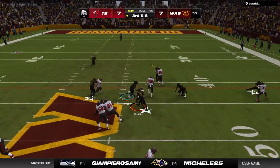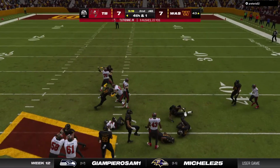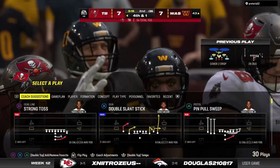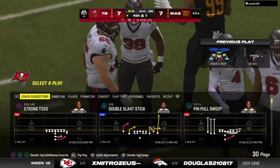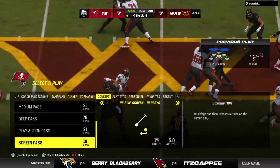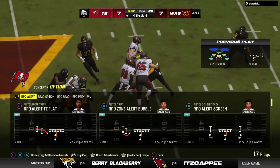On third down, here's ETN. Well, this is going to depend on the spot, but it's not a very generous one. He looks to be about a yard or so short. A good gain there on 3rd and 8 of 7 yards, and now a decision here on 4th and 1.